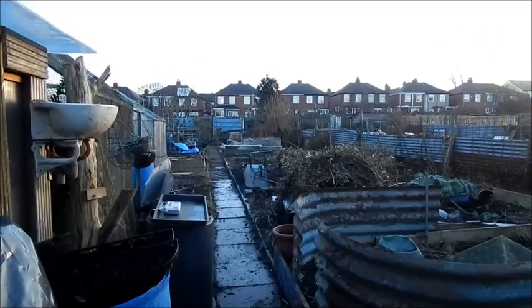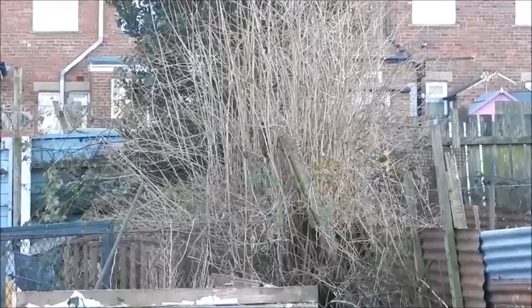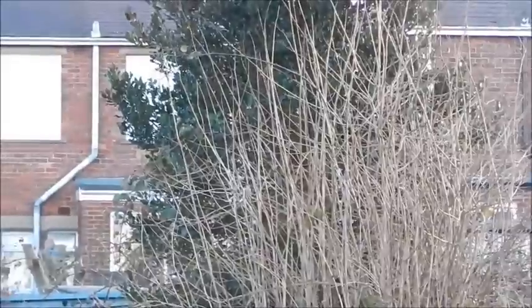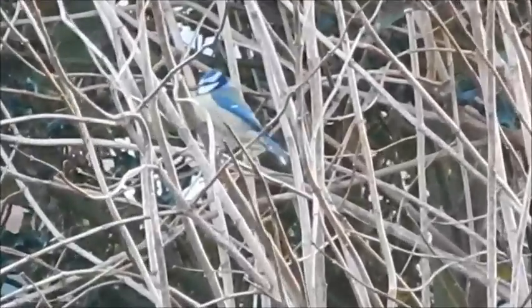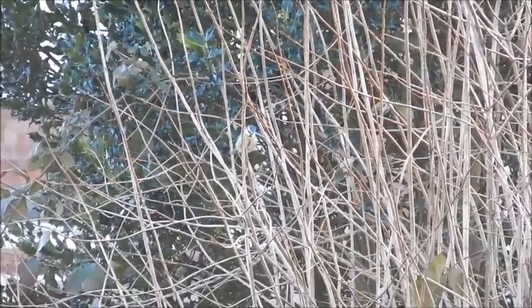I've just noticed there's a load of blue tits there in the holly bush, so I'm going to try and zoom in and get some. Oh, there's one there. Where are you? Oh. Having a little cheep about there. I'm going to stop filming now because I want to take a picture.